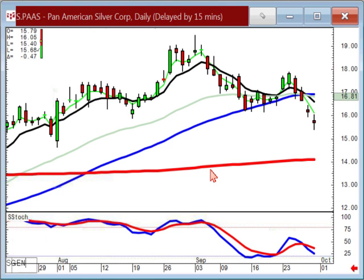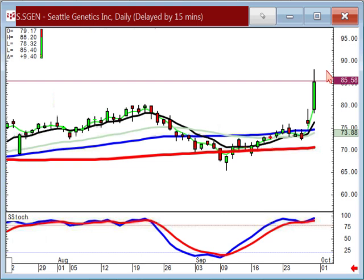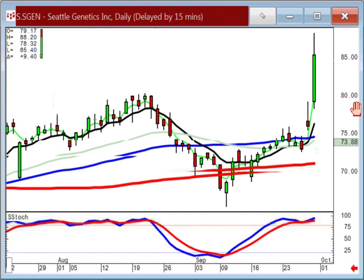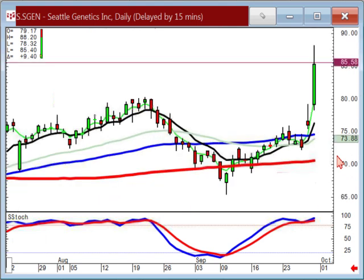SGEN had a nice big gap up today. I would suspect a 45 degree to come off of here. When they start gapping it up, that's your bullish flutter kicker type setup. So if you got long, it needs to open positive, and look for at least a 45 degree.